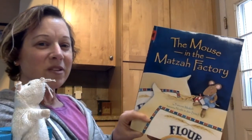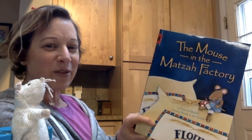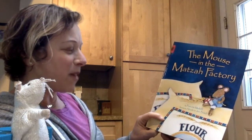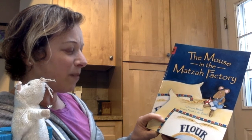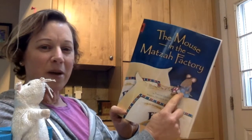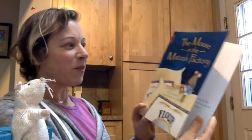Okay, it's called The Mouse in the Matzah Factory. And it's written by Francine Medoff and illustrated by Nicole Inden-Bosch. Here's the little mouse. Let's see what the story's about.